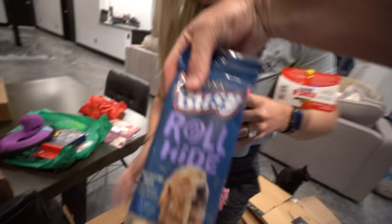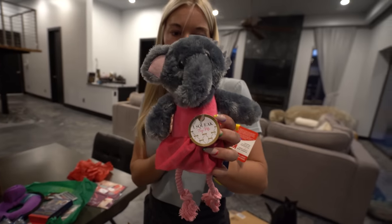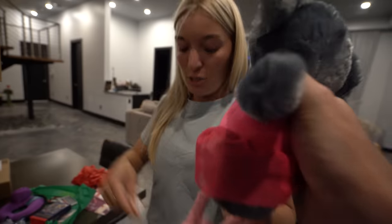We've got some chews in here. Yeah, we love those. Chews. We've got Temptations Minis. Do you want to do a little drop off? Oh, wow. An elephant in a pink tutu. Special. Can you pull the tag off for me? Thank you. Leave him alone.